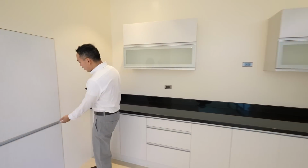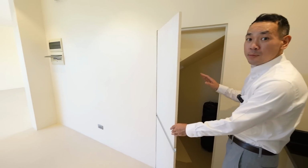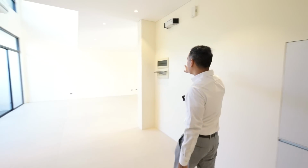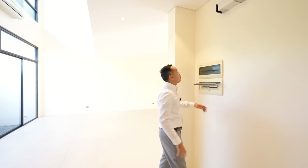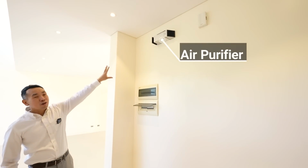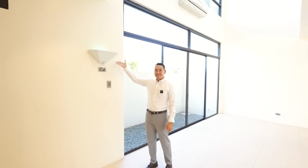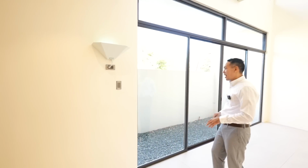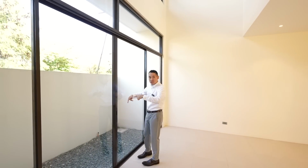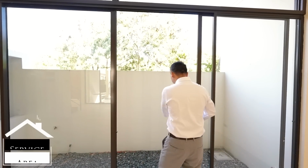In addition, you have an additional storage space right here. This is underneath the stairs just to maximize the entire area. Okay. You have access here towards the breakers in the property, and some nice additions, like you have an air purifier already installed, and also this is an insect killer. Okay. And from here, you have this large sliding door leading towards an additional service area.